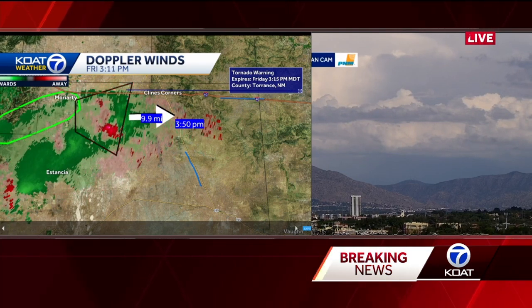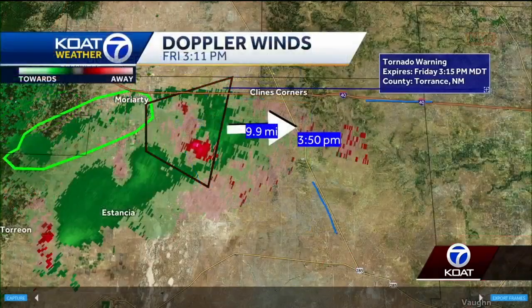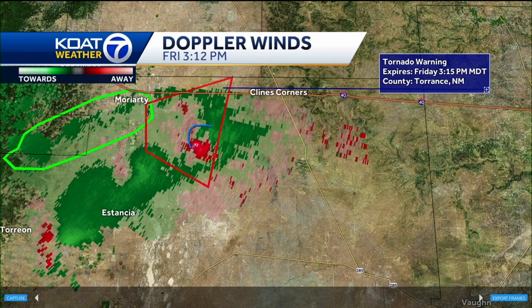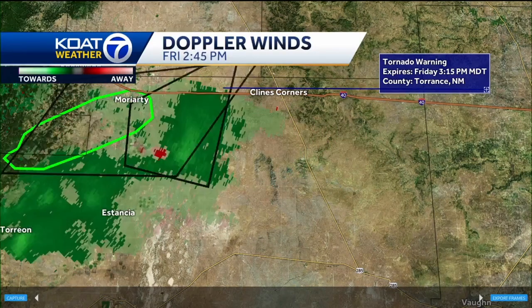Yeah, I guess they're going until 4 o'clock because there's still that broad rotation that you're getting. See, the couplet keeps coming and going. And so rather than downgrade it to a severe thunderstorm warning, they're probably just going to keep the tornado warning, especially being a holiday weekend. You need to get the word out to people that we're in a very volatile time with so many people on the road. So 41 miles an hour, okay, more than 60 mile an hour shear in this broad circulation.